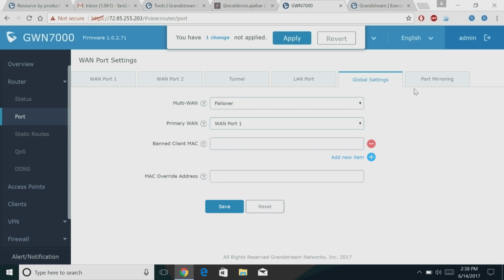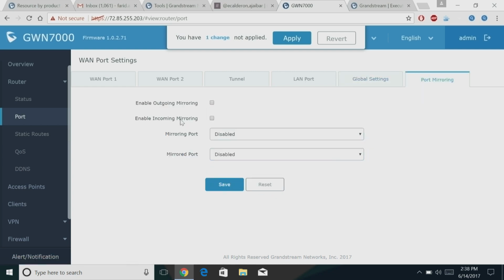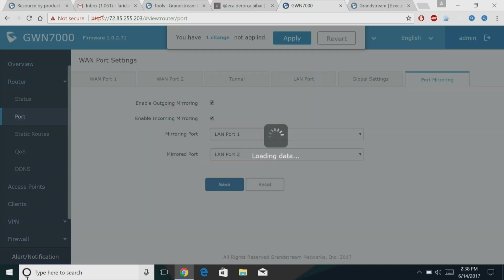Port mirroring, if you're doing any troubleshooting. Let's say you have a phone plugged into port number 1, you want to capture traffic using Wireshark on your PC, and your PC is plugged into LAN 2. So you would mirror incoming and outgoing traffic on port 1, and you want to capture it on port 2. That's all there is to it. And you save.